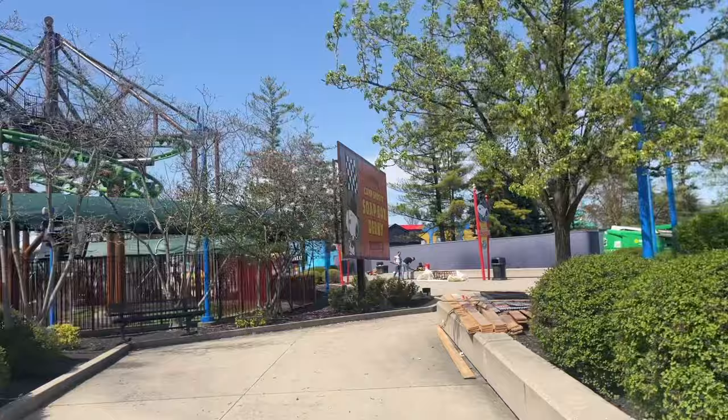Soapbox Derby. I love that sign. That is such a cute sign.